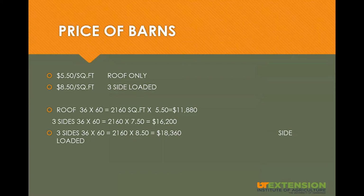Now, I like the side loading barns, and we're going to talk about that, and I'll show you some pictures here in a minute. They cost a little more because you got to use bar joists and stuff to do away with posts. But what Katie was talking about a while ago, if you put all your hay in some big long barn, you're going to feed it just like you put it in there. If we've got a side loading barn, then we can select what we feed at the right time of the year.